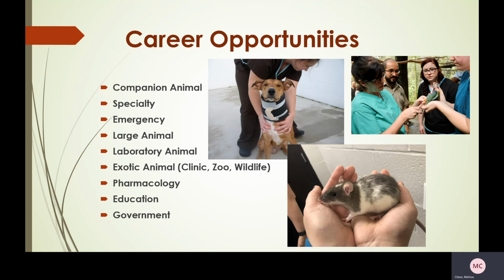For individuals that are interested in emergency, that would be our critically ill and, of course, emergency patients. For large animal, those individuals would often be working with farm animals, including cows, horses, goats, sheep, pig. Laboratory animal, those individuals would be assisting veterinarians and researchers with animal restraint, basic husbandry, diagnostic testing and enrichment, and collecting and analyzing data. For those that are interested in exotic animal, that's often our zoos, wildlife rehabilitation centers, and aquariums. For pharmaceuticals, we do have a lot of individuals that graduate the program and become veterinary product representatives or go into pharmaceutical sales. Can also go in the education route.